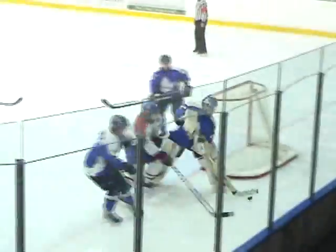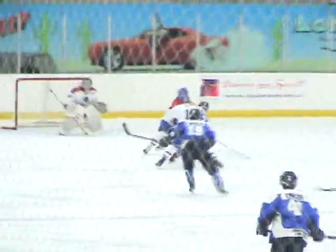Play in the Strathroy zone, it'll come back out to center. 13:10 to go in this opening period, brought to you by Hoffman Power Rona. And that opening goal scored by Judson Couture. Assist to Greg Staeger and Stephen Taylor. 5:20 mark in this opening period.